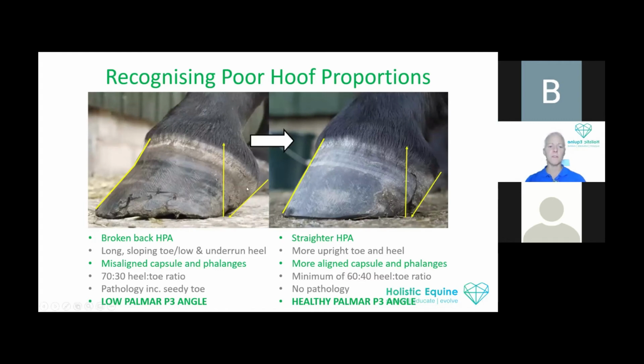And here we have another horse. This was a 5-year-old warmblood who couldn't hold shoes, so it wasn't an intentional act to remove the shoes. It was simply, we don't know what to do, she's not holding the shoes, but it gave us an opportunity to rehabilitate her, and she had some very dramatic changes in a 3-month period and came back very sound. Slightly similar, broken back hoof pastern angle, better heel to toe ratio, and the seedy toe and the broken wall disappeared. Most importantly, we have a much healthier palmar P3 angle.